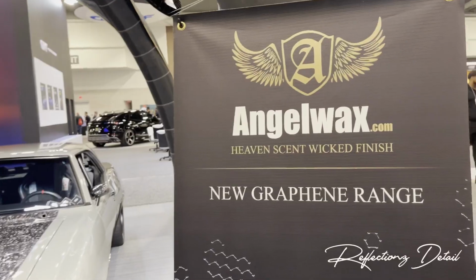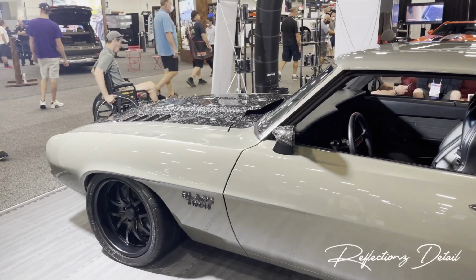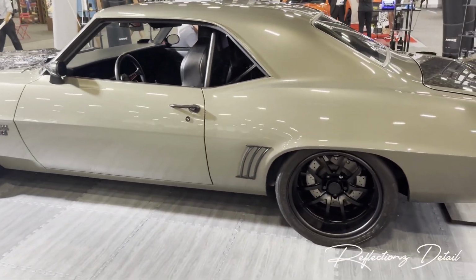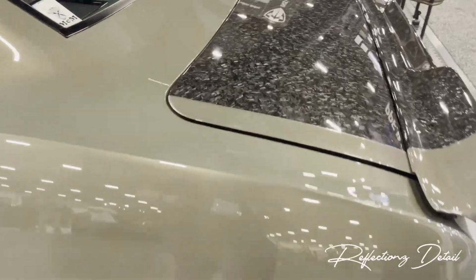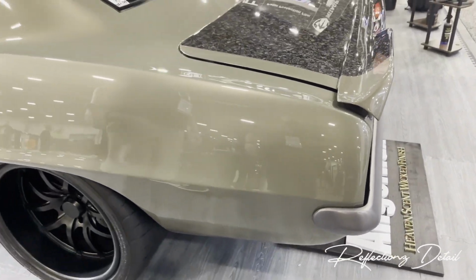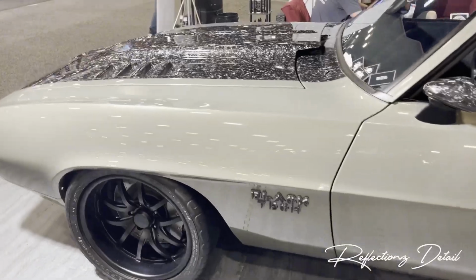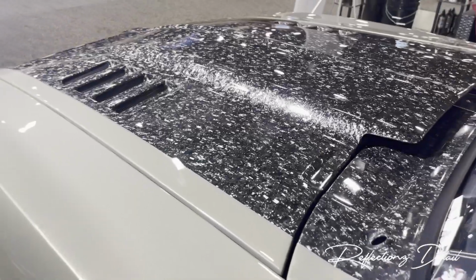All right, y'all, so I'm over at the Angel Wax booth. Check this thing out. Sorry, man, getting in people's ways. But check this thing out. It is shiny. Got the carbon. This thing is nice. Big Kid Customs, straight out of Utah. Bryce Green is the guy's name that owns the company. Nice guy. Look at that. Got full carbon on the hood.